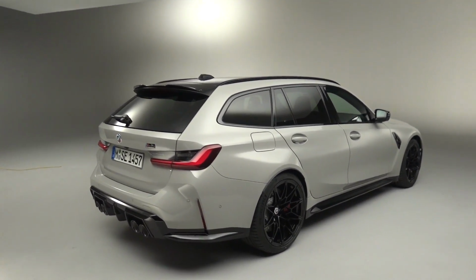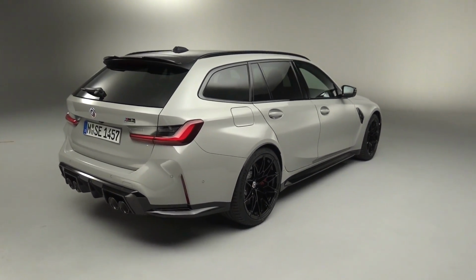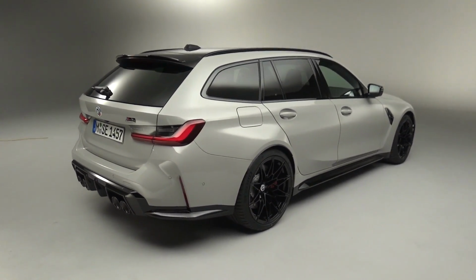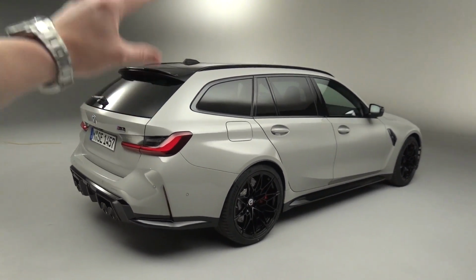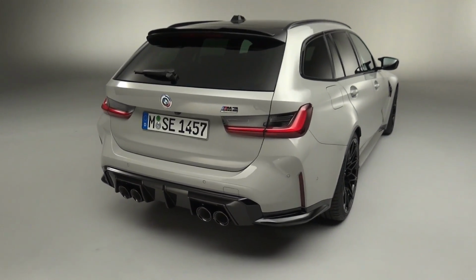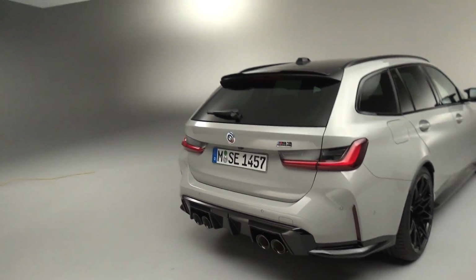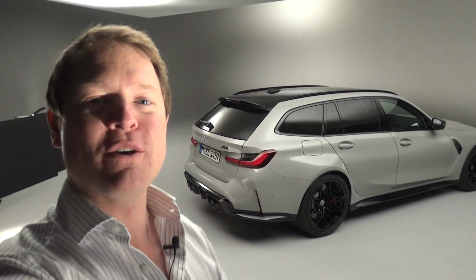Obviously, a lot of things in connection with the M3, the G80, the regular saloon, the sedan, and also with the 3 Series Touring. But this happens to also include some of the updates as part of the LCI, so the new interior, the dashboard, the displays, and we'll take a full look at that and talk about where exactly it sits in the lineup. This is a car that's been teased for a while, but it is here now, ready to be looked at in full, the new BMW M3 Touring.